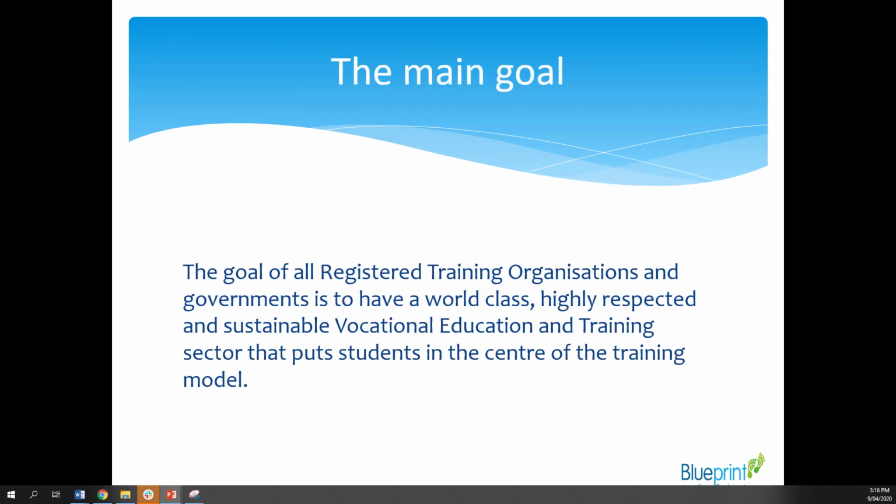The goal of all training organisations and governments is to have a world-class, highly respected and sustainable vocational education and training sector that puts students in the centre of the training model. To achieve this, there must be compliance and regulation frameworks to ensure there are no blurry lines or misunderstanding of what's compliant and what's not.